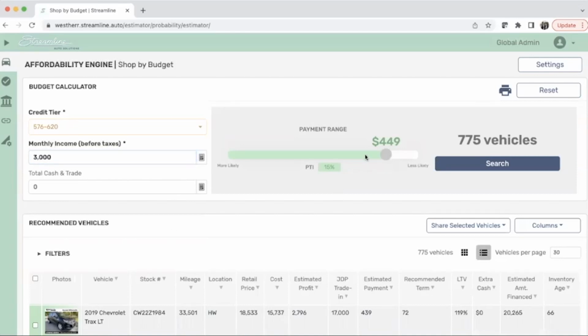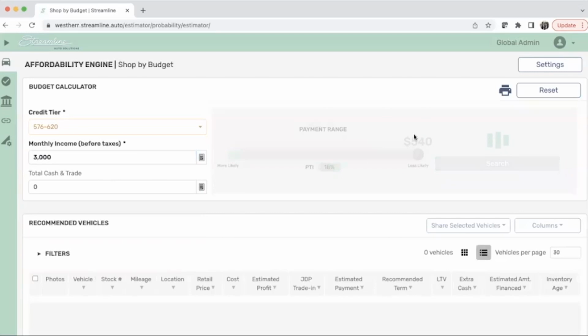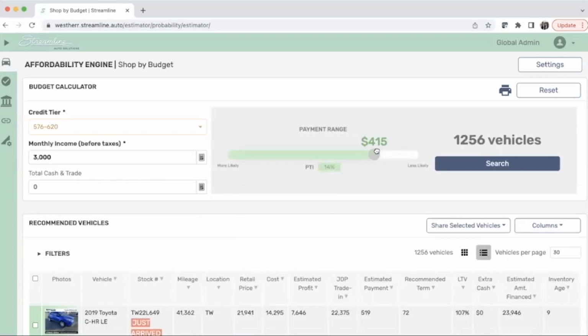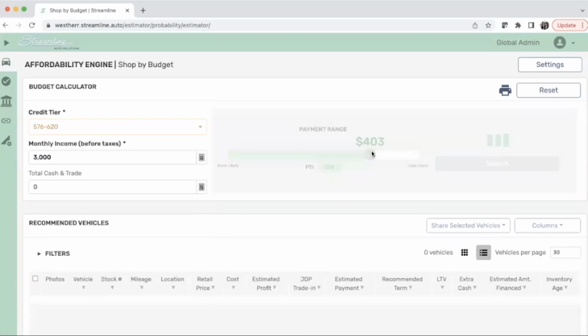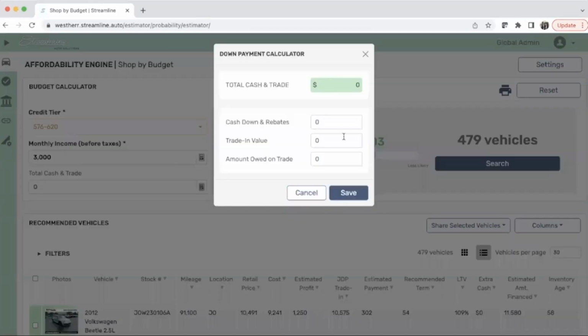The payment slider is interactive, so you can go up or down depending on how the conversation goes. And we also try to restrict users from going too high. But if you don't do anything and just leave it where the payment slider started, off you go. You can also input cash and trade-in equity position as well to come up with a net cash.